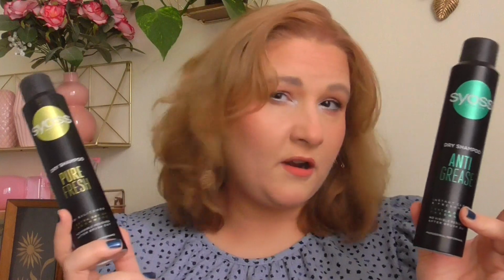My favorite is actually right here because that's the anti-grease. And as embarrassing as that might be, it's just working way better on my hair. I'm not wearing anything today because I just washed my hair, but this gives me an extra 2 days without having to wash my hair. Not that I use it often, but it's just amazing, especially on the roots. The rest of my hair is fine, but the roots tend to get oilier sooner, obviously.